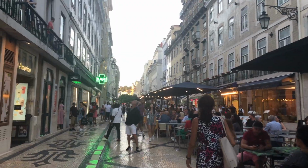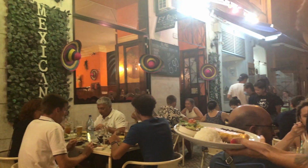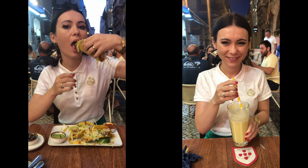For dinner, we walked to a place we spotted the night before. A Mexican restaurant with fresh tacos and live music. I complemented my meal with a delicious mango colada.